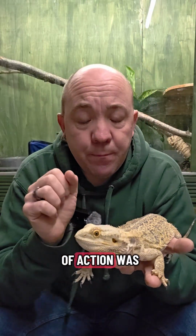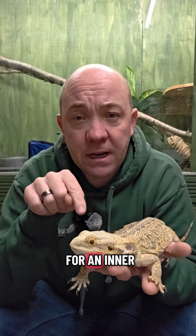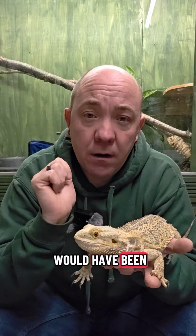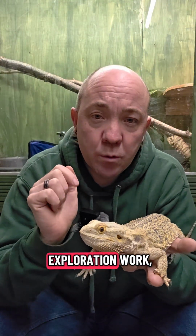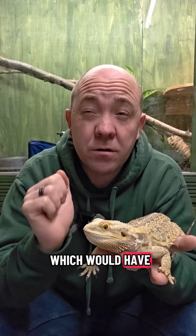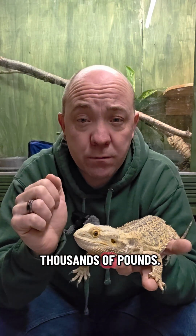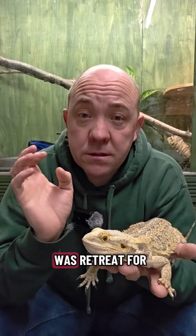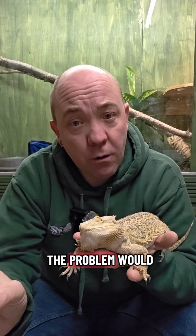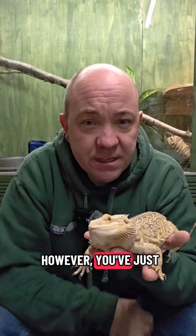So the course of action was we treated him for an inner ear infection, because to find out if he had a neurological problem would have been a lot of exploration work, CT scans, X-rays, all the rest of it, which would have cost thousands and thousands of pounds. So the hope was we treat for an inner ear infection, he would get sorted and the problem would go away. However, you've just seen the head wobble.